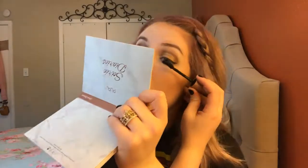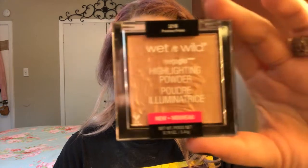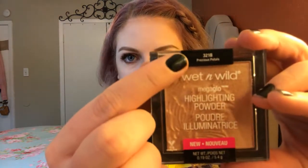The mascara that I really liked when I was doing this about 11 months ago was Maybelline Lash Sensational. The wand looks just like that. Okay, cool. Mascara needs to dry. And then next I'm going to use this Wet n Wild Megaglo highlighting powder in shade Precious Petals. This one I rebought a while ago, just because I really genuinely like this product.